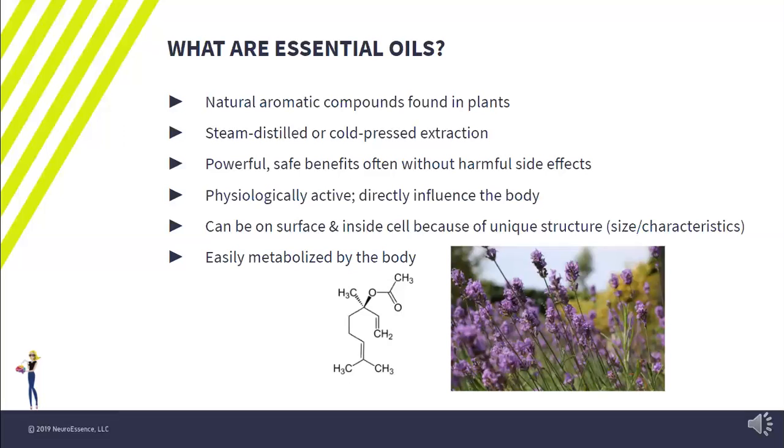The body actually recognizes essential oils as food, so they're typically metabolized through the body. What that really means for us from a usage standpoint is that it's going to metabolize through the body quicker than an RX medication. It typically has a shorter half-life, so frequency is key when you're using essential oils, especially when you're using them topically. Every 3 to 4 hours is usually the recommendation that we use.